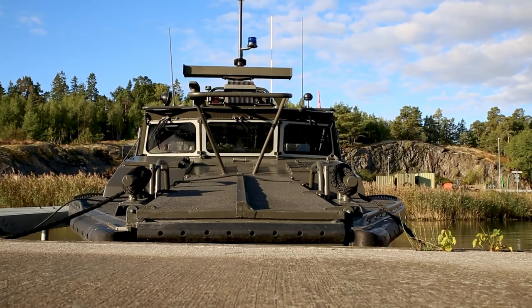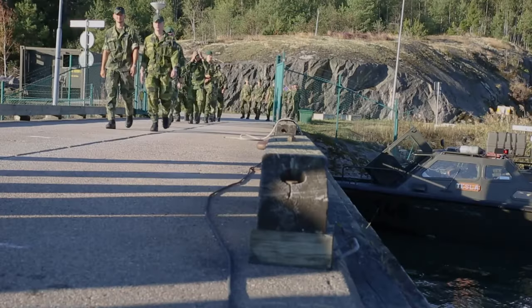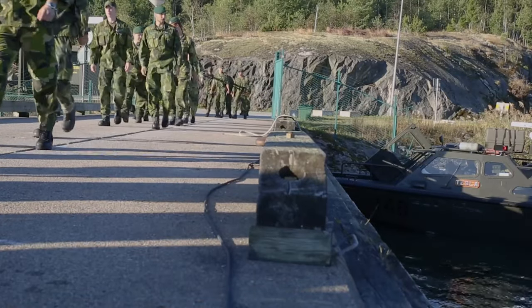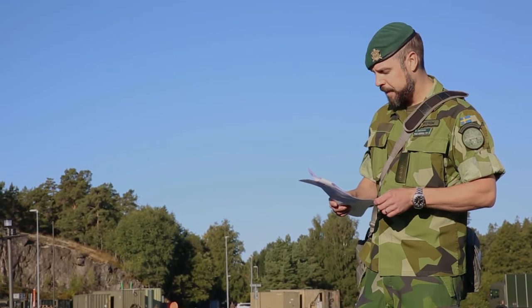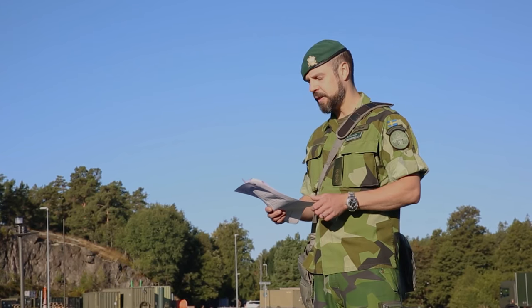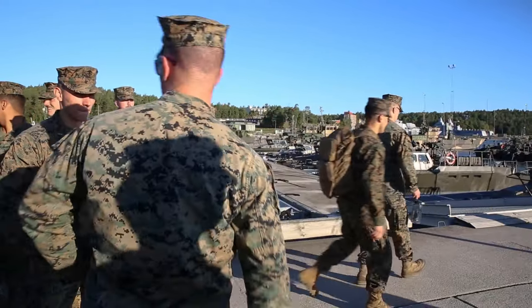The first day, the US Marines, before entering open waters, will need to be inducted on safety and equipment procedures. Good morning. If someone gets injured, all activities will be aborted and priority will be to take care of the injured. The CB-90 is an exceptionally fast and agile boat.